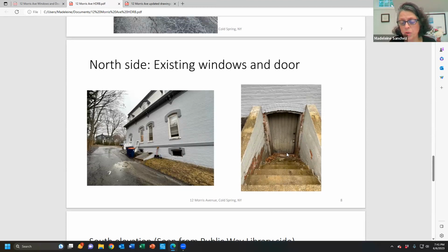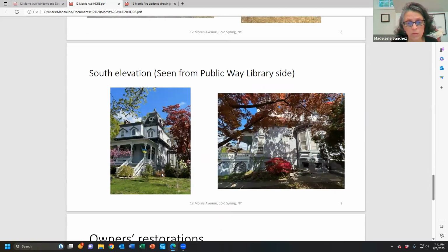And we're going to be replacing this door and actually recessing the new door. So you'll actually see it even less from the public way. So this is a view of it further into their property. So from the south elevation, there are these three windows underneath the bay window that are in the basement that we will be replacing with the same size and same type. And you can see those from Morris Avenue.